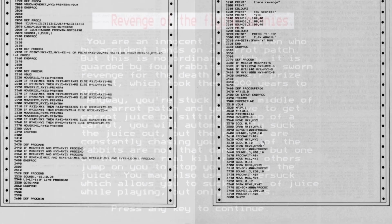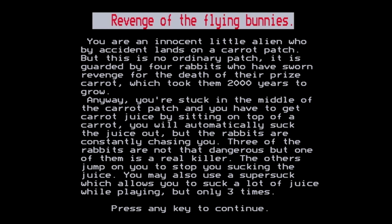As with all PCW listings, the text size is quite small, but it is clearly printed, so you wouldn't have had too much trouble typing this one in if you wanted to. That's enough of looking at the listing then, so let's move on and check out the game. As I already just noted when looking at the listing, this one's got some pretty extensive instructions, and the first page says you're an innocent little alien who by accident lands on a carrot patch.